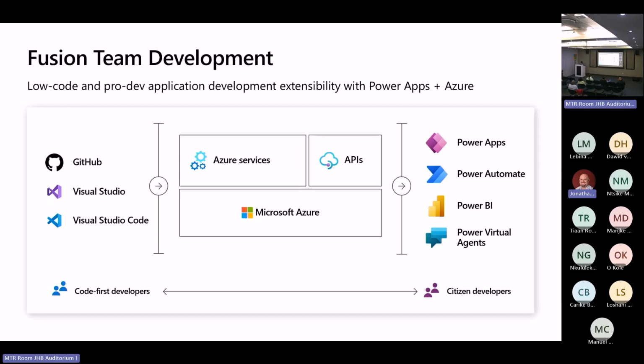So with that, we're just going to be touching on 3 main features that are quite new within the last couple of months that pro devs might lean towards, especially when they are starting out with the Power Platform. So let me just switch on over.